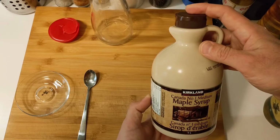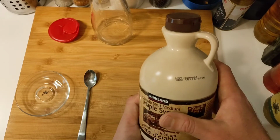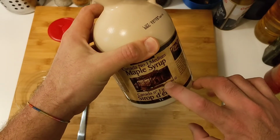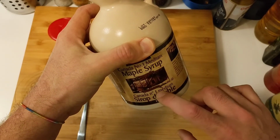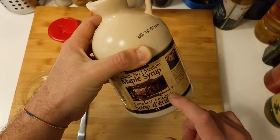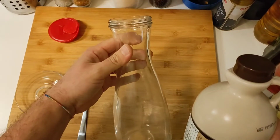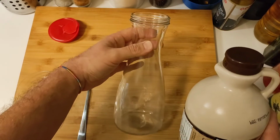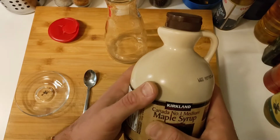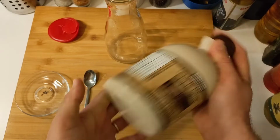What people told me on Facebook is to shake it up real well, because there might be a layer of sediment, like solidified or crystallized sugar, at the very bottom of the jar. So they said shake it up and pour it into a glass container, and I have prepared one right here, and keep it in a dark, dry place, or keep it in the fridge, and it will last you a lifetime. So I want to shake it just a little bit.